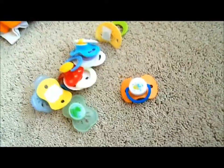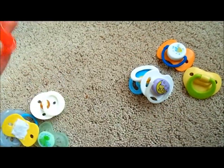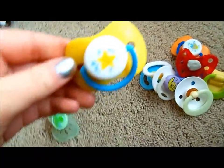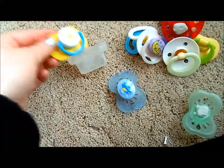He will be coming home with all of these pacifiers, and more. I'll probably throw in a couple extra as well. So these all magnetize to his mouth. This one has putty. This one has putty as well. And then it comes with a little case for this one.